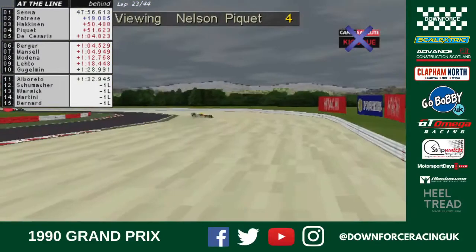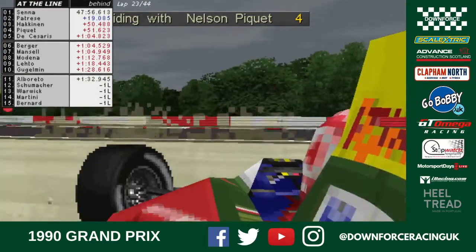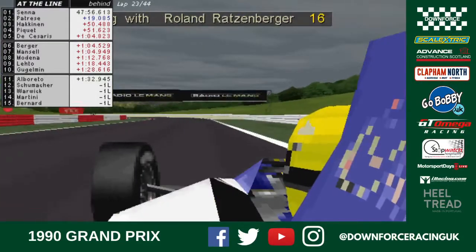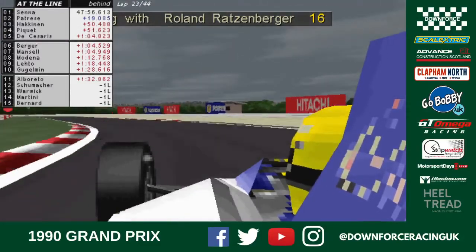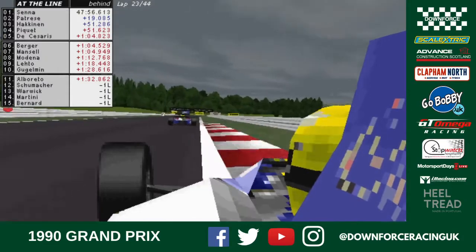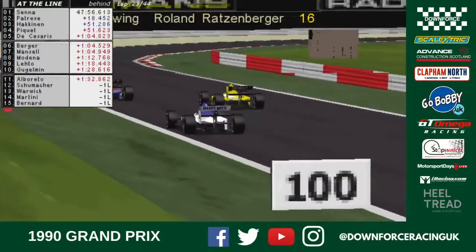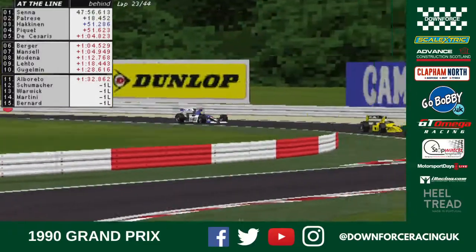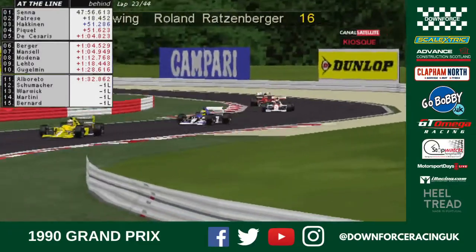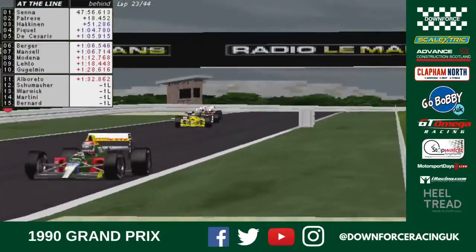Piquet goes off. A big spin there, and that's going to be very hard to recover for the Brazilian. So Piquet goes off the road. Ratzenberger's joining the scene of the incident. And there is Piquet back on track. So Ratzenberger is going to be able to come around, but De Cesaris is having a look up the inside of Piquet for position. And Piquet recovers. So he is still in fourth place. He was lucky to get away with that one.